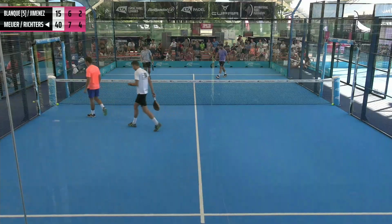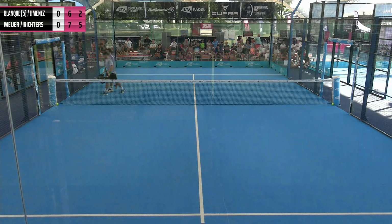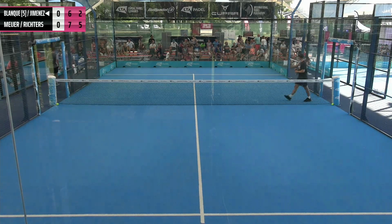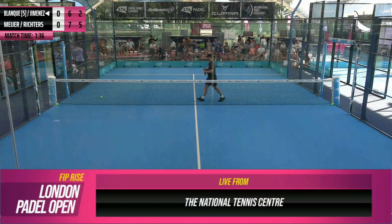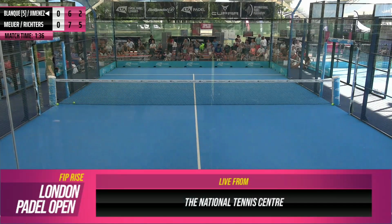Oh, that's a risky shot to try. Just looked a little bit of either lack of concentration or frustration there, wasn't it? They're probably feeling like they can't infiltrate the defence of these guys, or infiltrate them at net, I suppose. But trying to catch them by surprise with a bit of a trick shot.